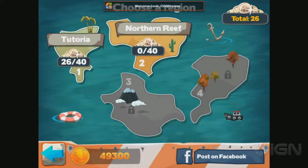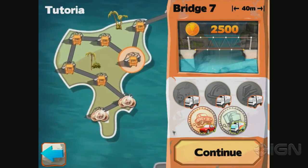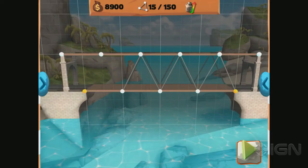What else we got today? Okay. We have Bridge Constructor Playground. This is the one that had me the most excited when I saw the name, because I love bridge games. We cheated and took a look at this earlier. And you name-dropped Elefunk.